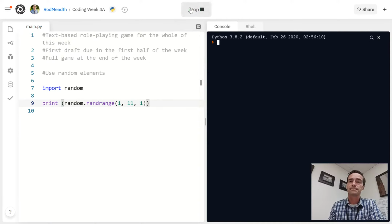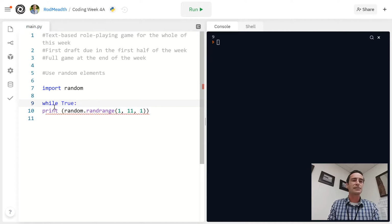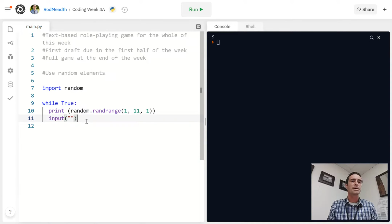When we run this, every time we run it, boom, I could even do this. While true, that creates an infinite loop, because true is always true. And then I'm going to require some input, not because I plan on using it, but because it just pauses the program and waits for the user to input anything.